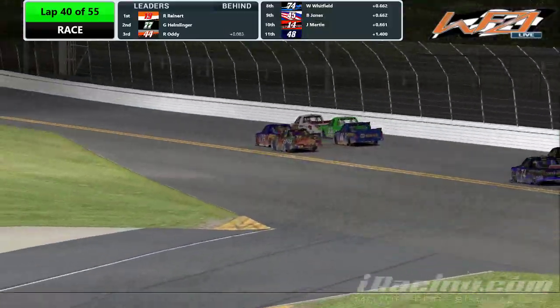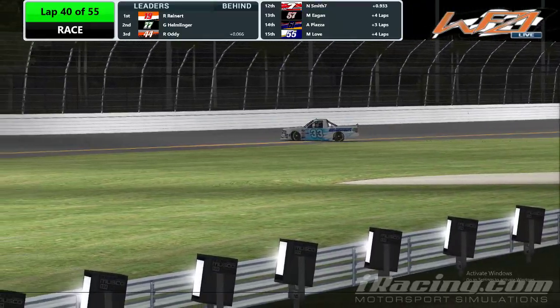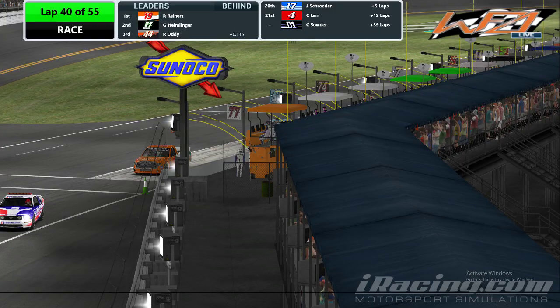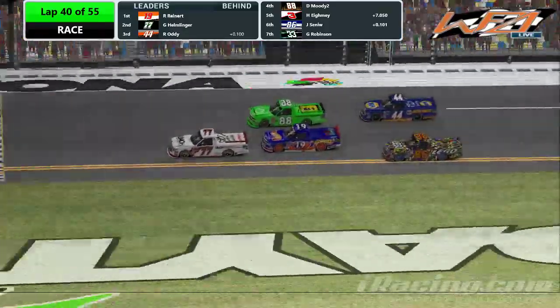Oh, I thought Garrett had it saved. Robinson into Amy. They both go around. No caution. I thought them guys had it saved there. No caution, and that's unfortunate for both those drivers. And that's going to be Hal's truck tore up, so hopefully not too bad. We're gonna jump back on this race up front.